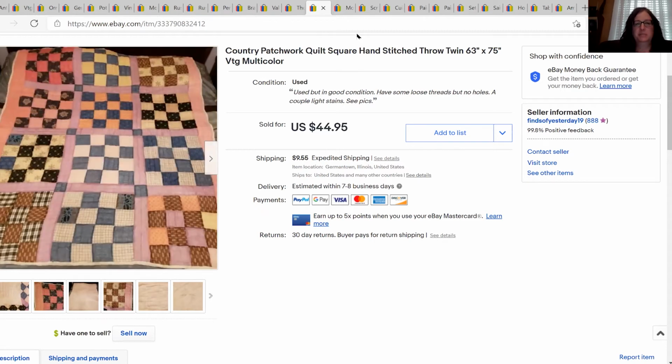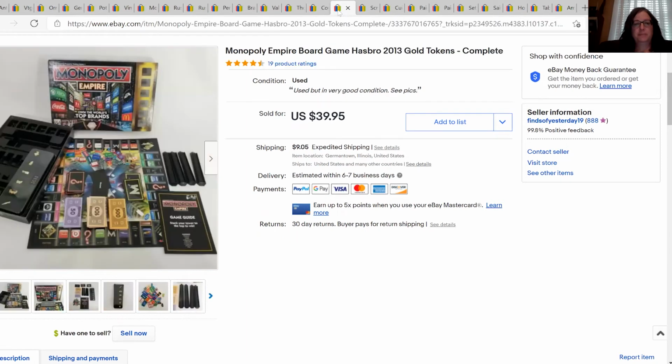Hand stitched means it's worth more money. The bigger means it's worth more money. The more detailed and intricate the design is, the more money.